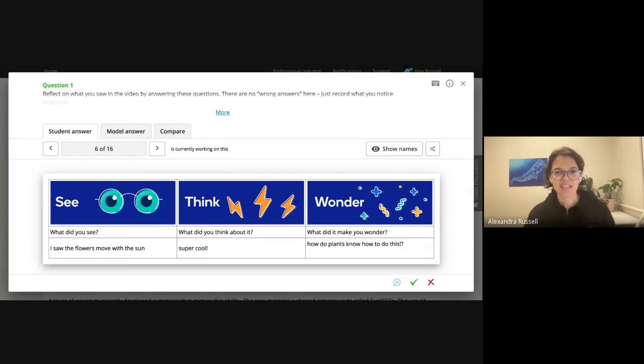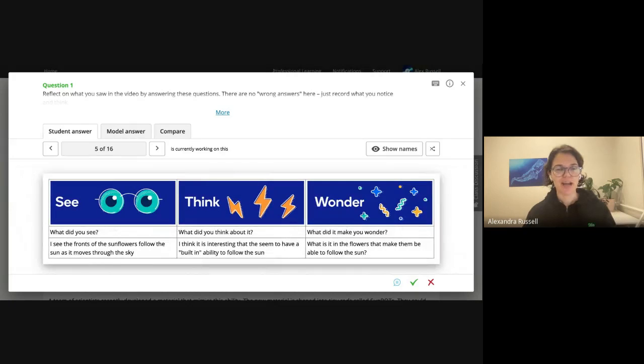So together as a class, we can look at what our peers have thought about what we saw. Is there anything different to what we thought? Is there anything similar to what we thought? And we can unpack that thinking process together. So it's a really beautiful metacognitive tool.